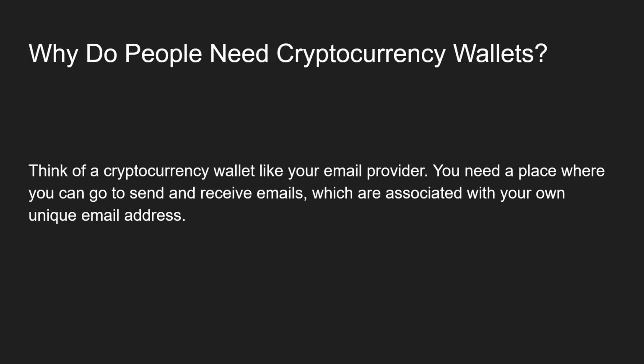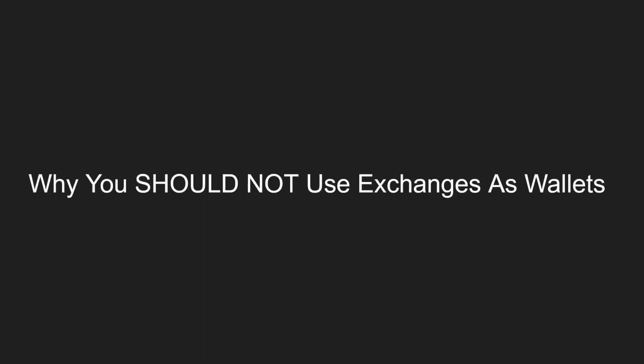Now already there are going to be some questions out there about holding your cryptocurrencies inside exchanges. And exchanges are not wallets, and this is extremely important. Keeping your money on Coinbase or Binance or Bittrex is not a good idea, and I do not recommend that at all. It's extremely important to have a separate wallet set up due to security reasons. And the reason behind that is creating a wallet for yourself is like becoming your own bank, which means you have full control over your own cryptocurrencies.